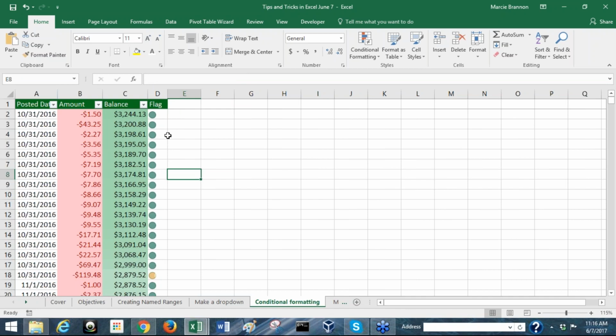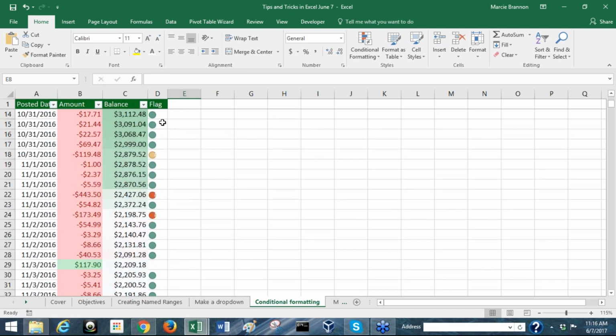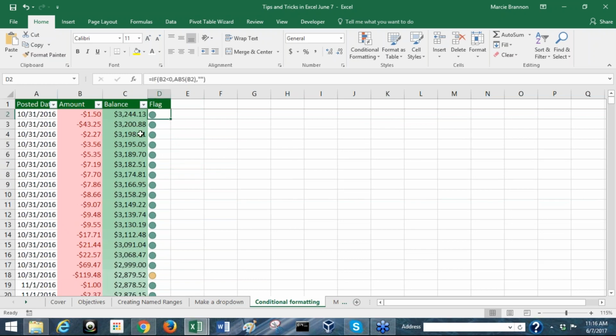flag column without the value showing. You can see some of the font overlapping, so you have to make this a little bit bigger. But anyway, it's sort of a life hack if you wanted to have some sort of conditional. It's just another way you can use conditional formatting than just highlighting values.